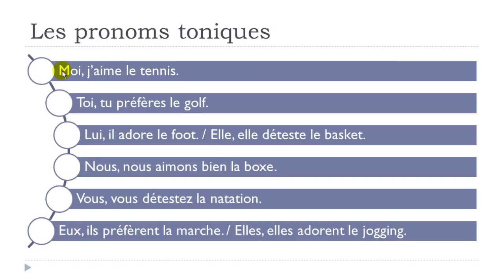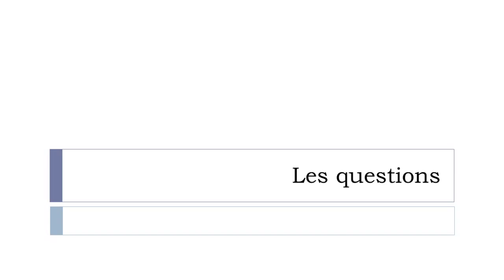Let's read them one more time. Moi, j'aime le tennis. Toi, tu préfères le golf. Lui, il adore le foot. Elle déteste le basket. Nous aimons bien la boxe. Vous détestez la natation. Eux, ils préfèrent la marche. Elles adorent le jogging.